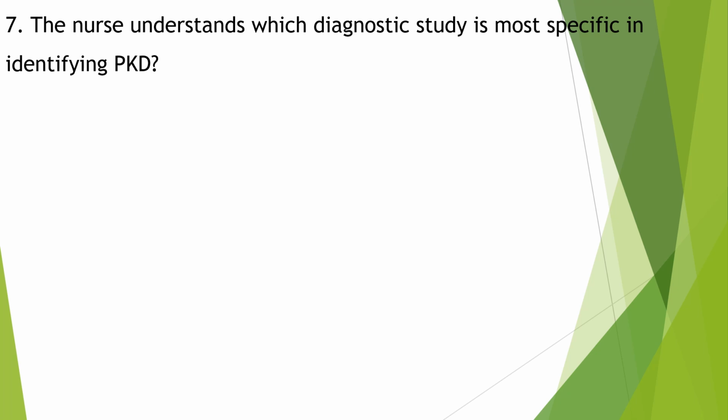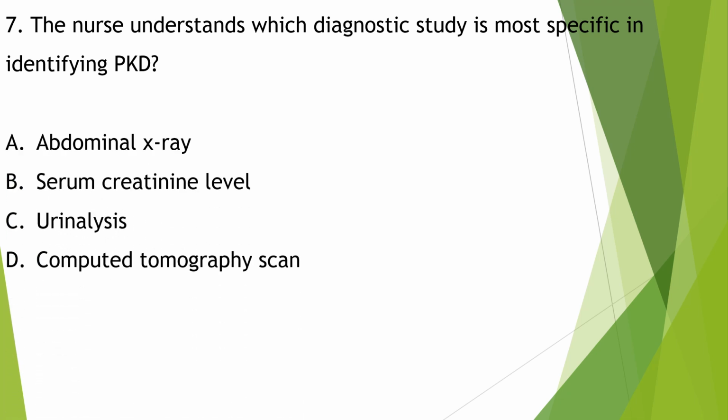The nurse understands which diagnostic study is more specific in identifying polycystic kidney disease. Abdominal X-ray, serum creatinine level, urinalysis, computed tomography scan. All the tests may indicate renal disease, but a computed tomography or CT scan will provide more precise results.